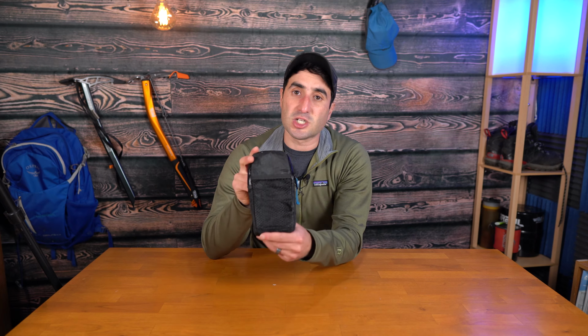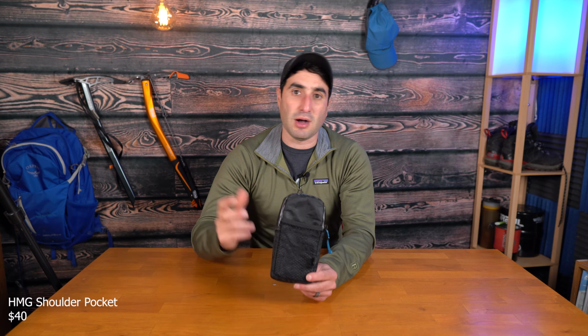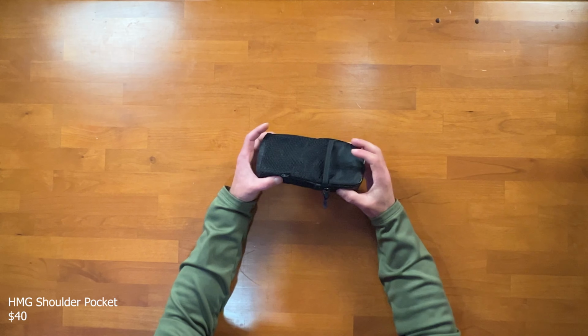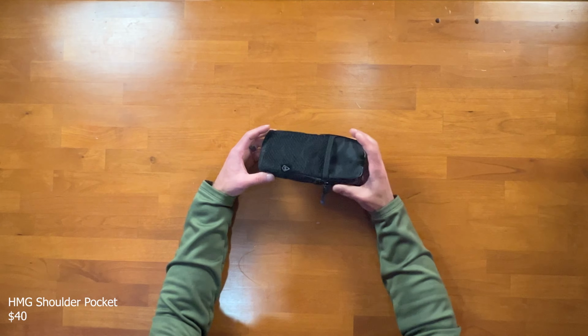The Hyperlite shoulder pocket, and this sells for $40. Now, Hyperlite is a small cottage company, one of my favorite backpacking companies, if you haven't figured that out already. But I do love their gear, and it's quality gear, and it's also made of that Dyneema composite fiber. So that is something that is super high quality. It's not cheap, but it's definitely high quality material. So 40 bucks for the Hyperlite shoulder pocket.